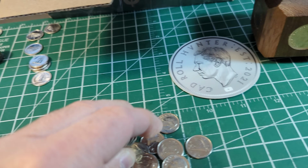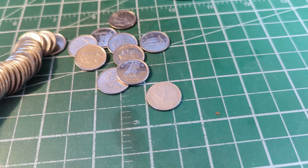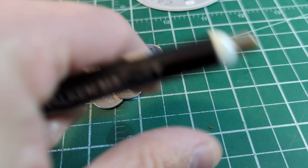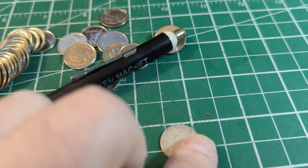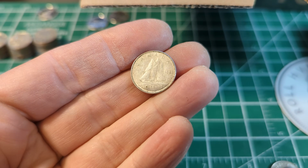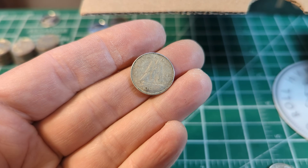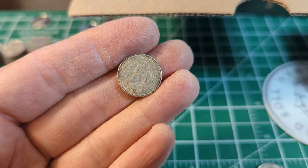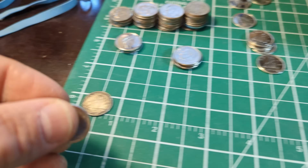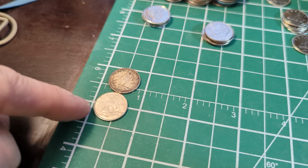It's a 1968. And I can just put the magnet to it just to see for sure. No pull on the magnet. That is our 2nd silver dime of the box in 1968. That's going to be 50% silver. 1968 was a transition between nickel and silver, so we always want to check that year, but this one is 50% silver, and we'll take it. We got an 80% silver and a 50% silver, and that is awesome.